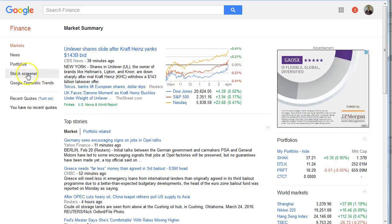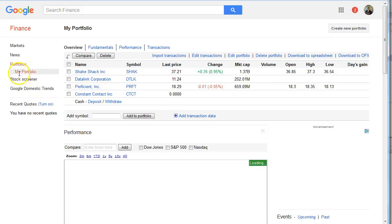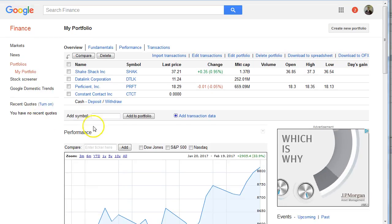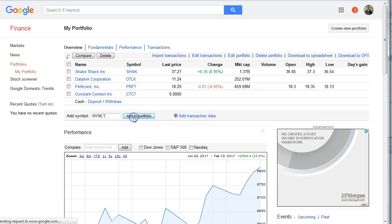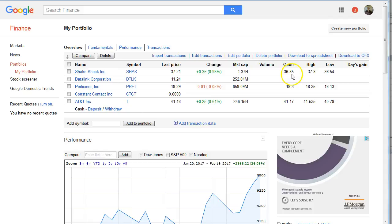You can also build a portfolio. If you want to build a portfolio for yourself in here to track a certain amount of stocks, you can create a portfolio and add companies to your portfolio. Just put in the stock symbol, add to portfolio, and then it builds a little portfolio that you can use to quickly keep track of things.